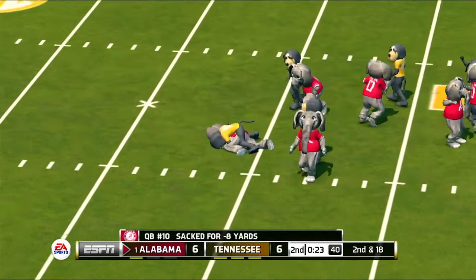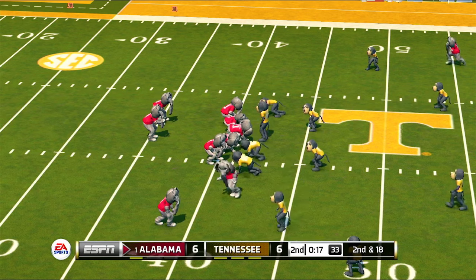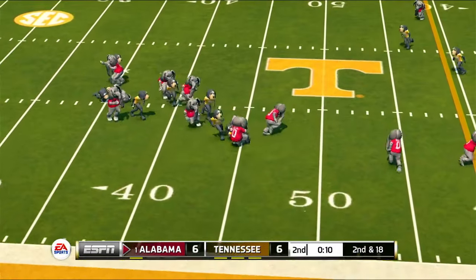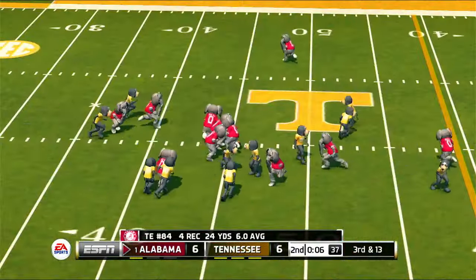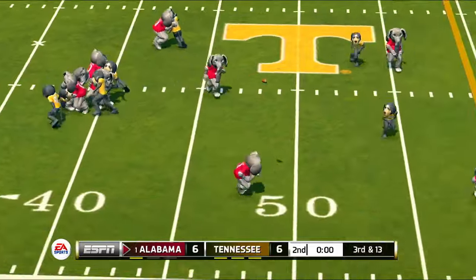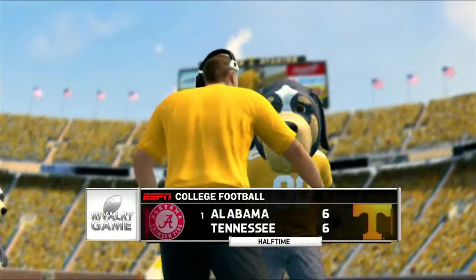And they bring him down for a sack on the play. That'll make it second and one. And he's tackled at the 45. He gets rid of this one. We've played a half. This one's all even at six.